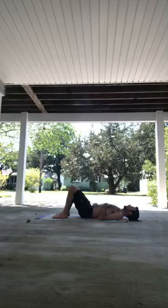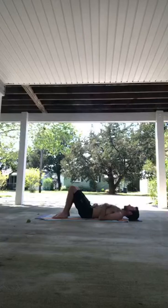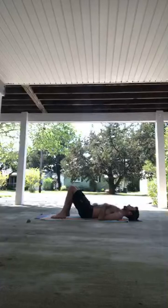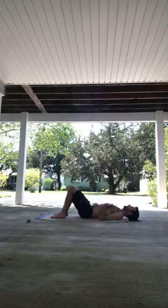This time I want you to see if you can make your belly rise up and down and leave the chest alone. Again, focusing on those long exhales. From here, we're going to make our chest rise up instead of our belly. Focus on breathing big through the chest.